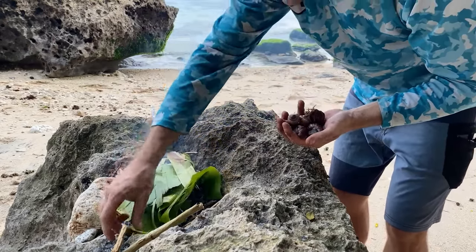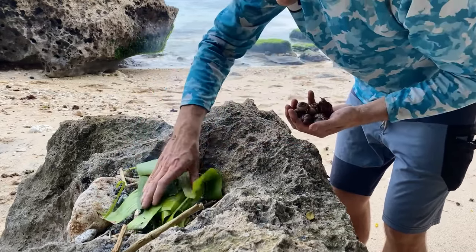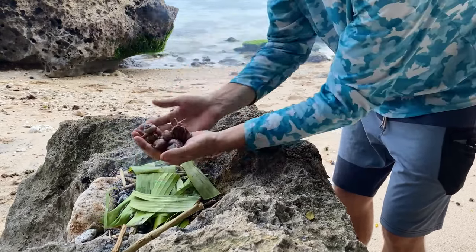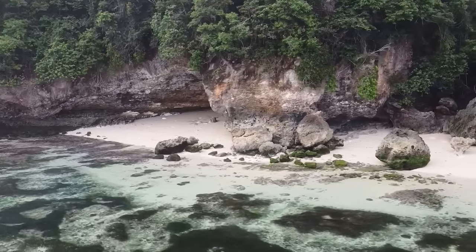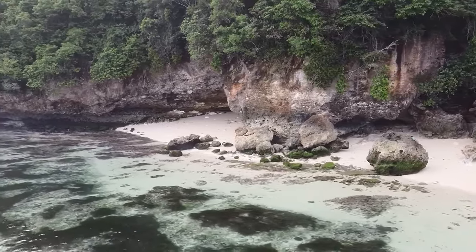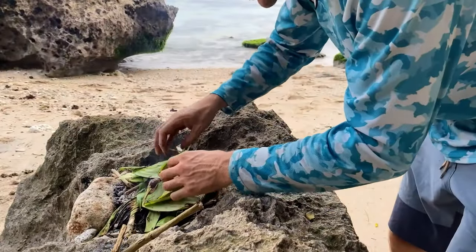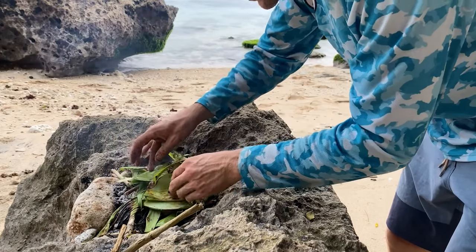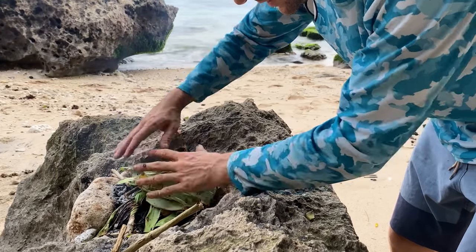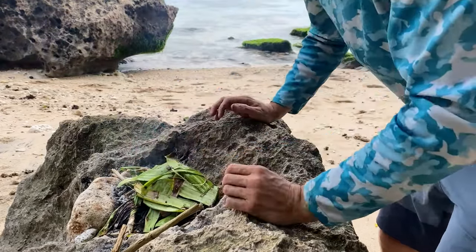So I am arranging the soil here in this way. I don't want to show you how I'm putting snails on hot stones. It doesn't really look good, so I'll just show you the result. I cover everything with leaves, and in this dome of steam, they will cook for 5-7 minutes. I think it will be enough.